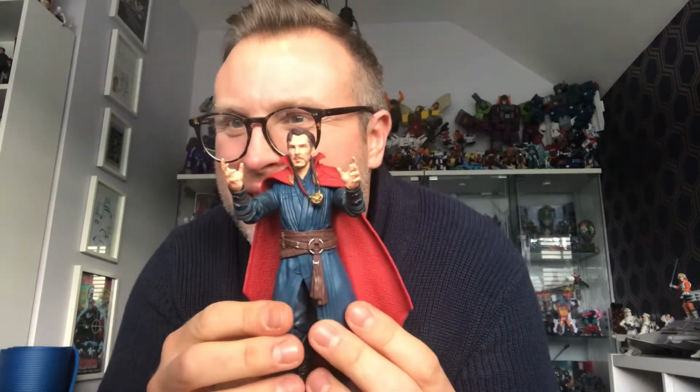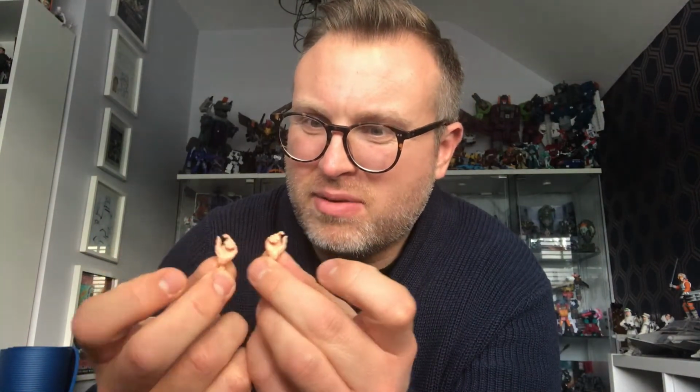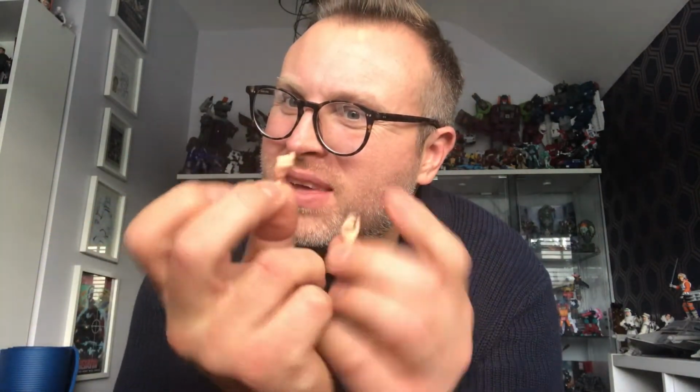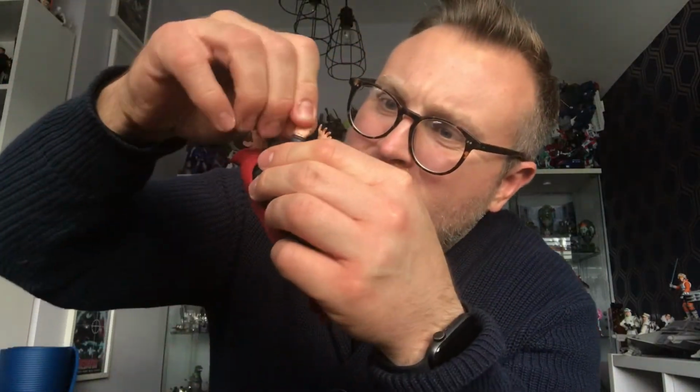Now, he does come, obviously, with his kind of conjuring hands, shall we call them that? But he does come with a set of almost trigger finger hands. I don't know if you can see those there. But yeah, they're almost trigger finger. Maybe they could be used as a trigger. I think that one definitely looks like a trigger finger hand. But I don't think Doctor Strange actually uses a gun. And these swivel left to right rather than up and down. These hands also, this one left to right, this one left to right.